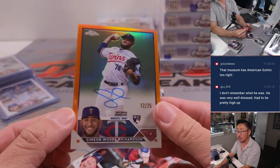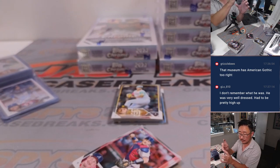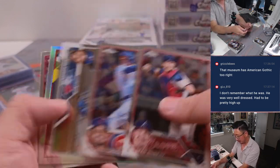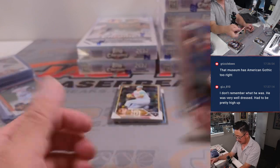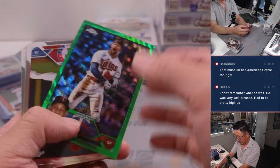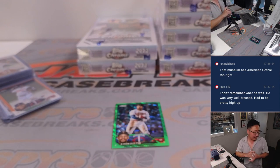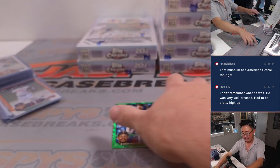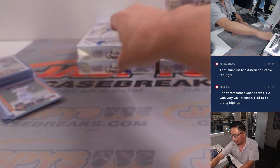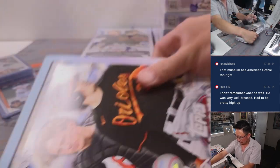There's a Simeon Woods Richardson, 12 out of 25, orange auto. For the Twins, that'll be for Michael Stapleton. You know, he was pretty well dressed, Gila said. Could be a C-suite guy. Maybe flew to Chicago on the PJ. There's Byron Buxton too, 99. Yeah, the Art Institute also has a lot of Claude Monet. There's some Degas there too. But a lot of water lilies that I've never seen before.